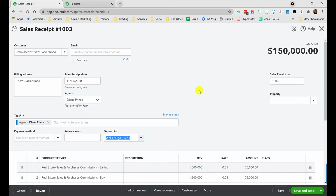in your bank account, you record the sale into your bank account, and then it's easy. Then after that, as you record the expenses, when you pay the agent, you record the expense out of your bank account to pay the agent, and you'll associate that expense with this particular listing, right? And of course, the course teaches you how to do all that.